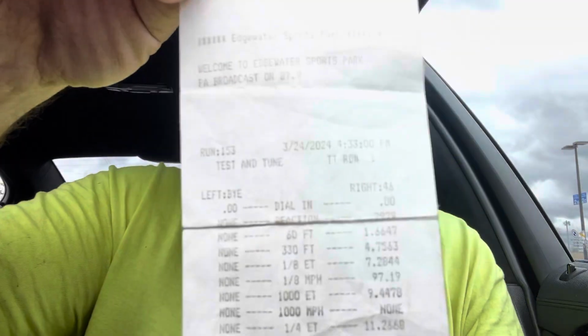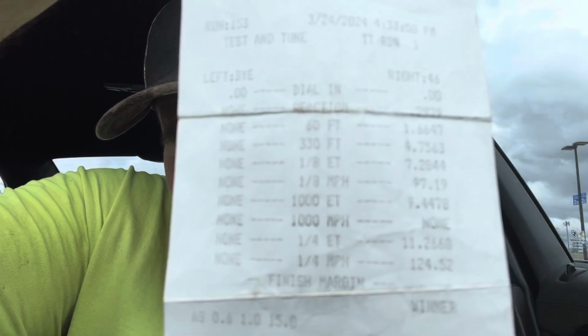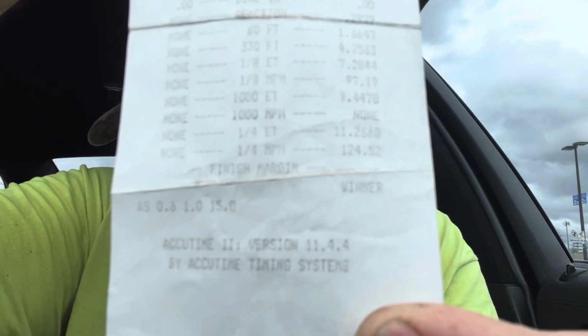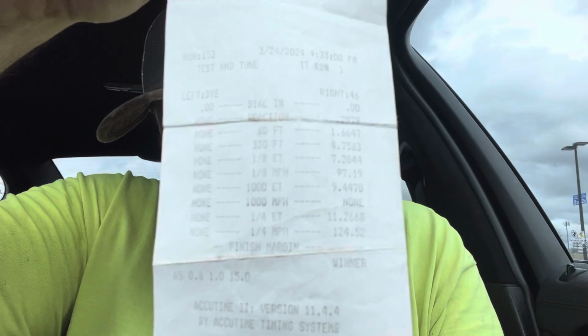You can pause it, hopefully you can see it, and get a nice close-up of it if it'll focus. You see the date and everything right there. Edgewater. So I was blown away.